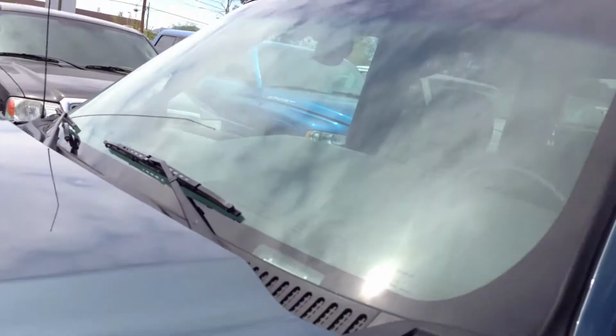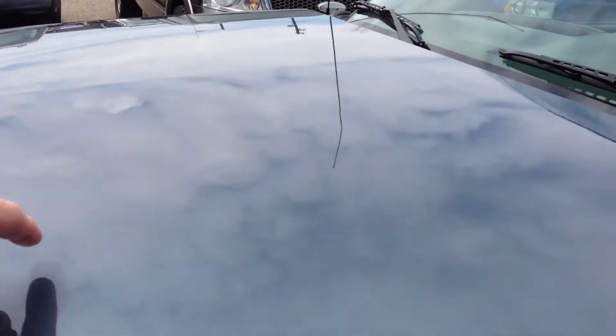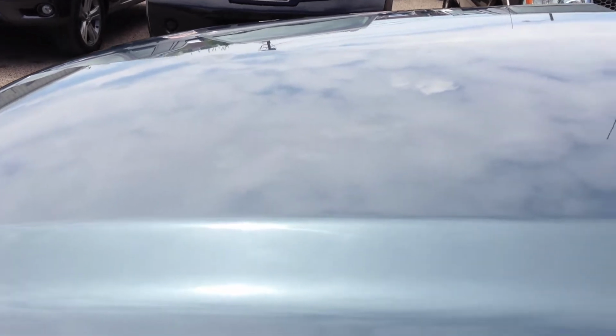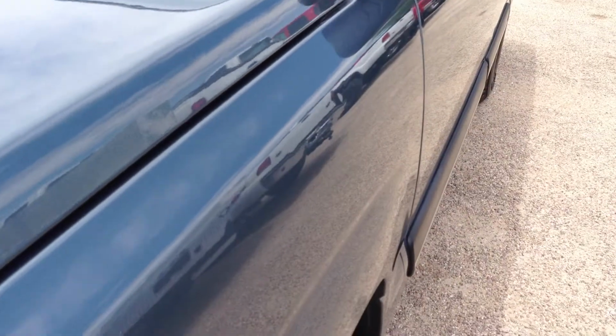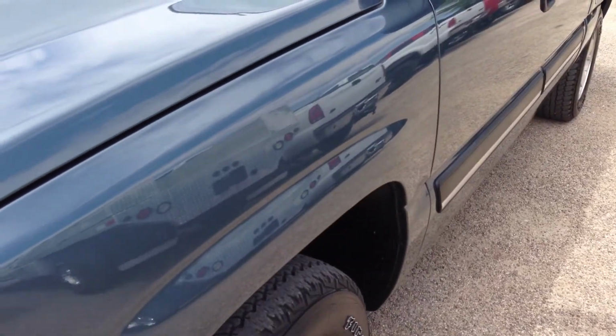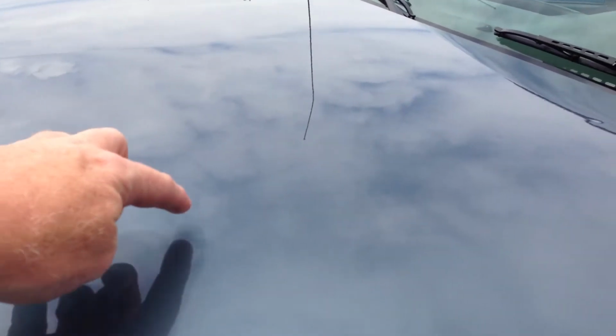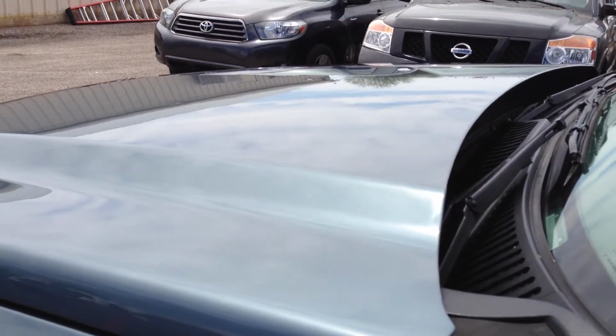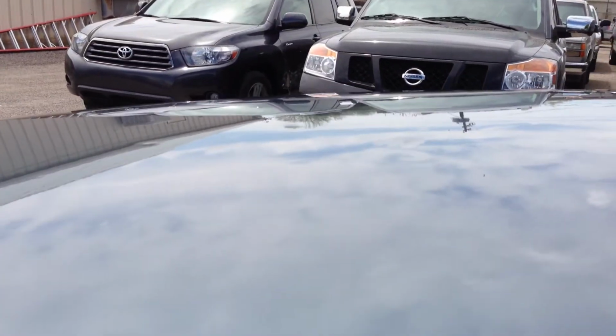The only thing we notice on this truck is that I see little tiny dings on the hood, like it got some hail. And I don't really see it. I see a couple little ones right here on the fender that you really have to look for. So it looks to me like it was just coming straight down and it wasn't huge. And honestly, I think maybe you can see it there.